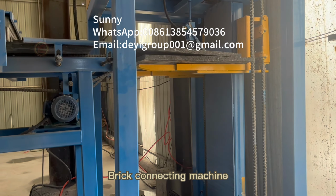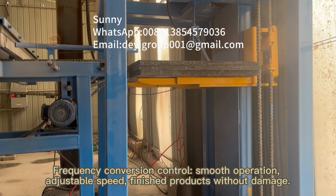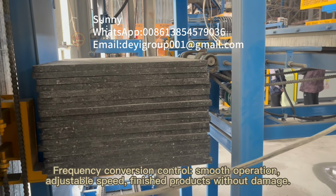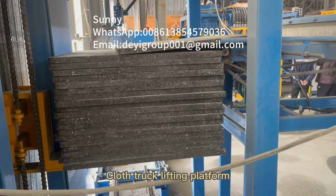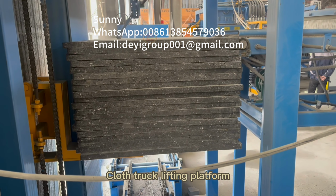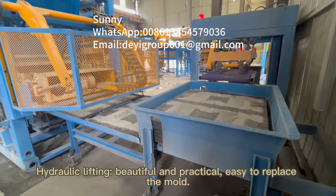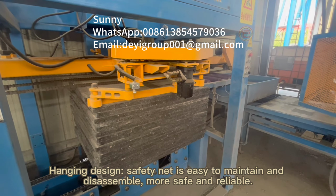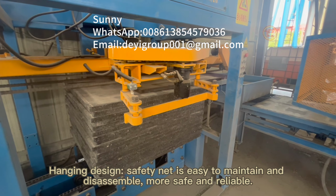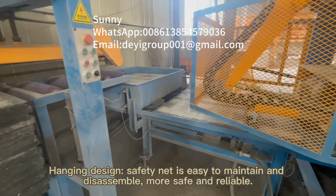Brique connecting machine. Frequency conversion control, smooth operation, adjustable speed, finished products without damage. Class truck lifting platform. Hydraulic lifting. Beautiful and practical, easy to replace the mold. Safety net. Hemming design. Safety net is easy to maintain and disassemble. More safe and reliable.